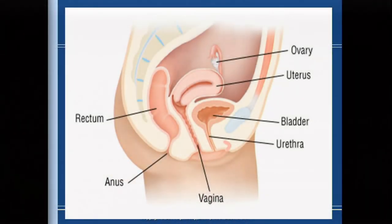So here's kind of a pictorial of the body. This particular body is the woman. And so you can see that the length between the urethra and the bladder, and the anus and the urethra, is smaller than it would be in a gentleman, okay? And so that's kind of the reason. Also, just the way that our body kind of functions puts us at a little bit of a risk, okay?